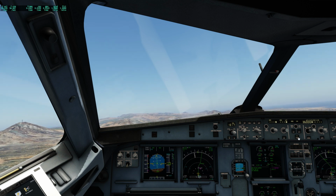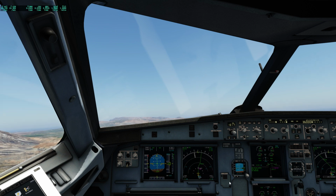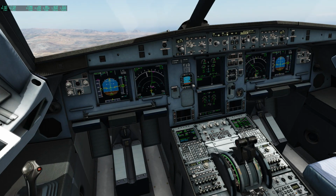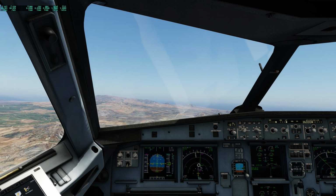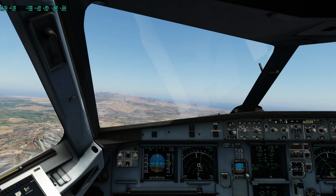I'll put the autopilot in now and let the aircraft do the procedure. Thrust climb. Disarm the speed brake. We'll wait until we start accelerating, and we'll go to flaps 1 shortly. On flap 1.